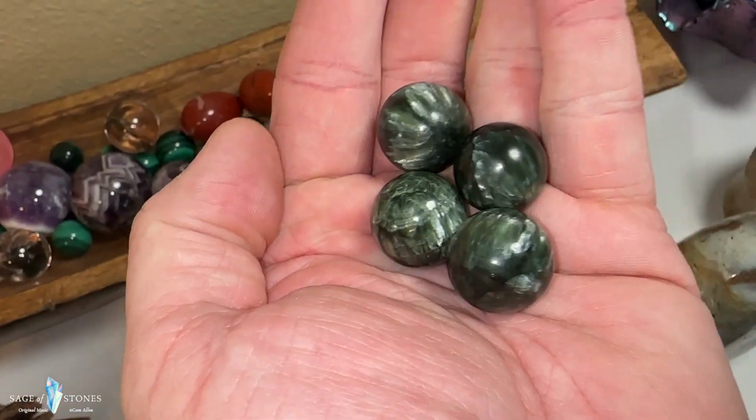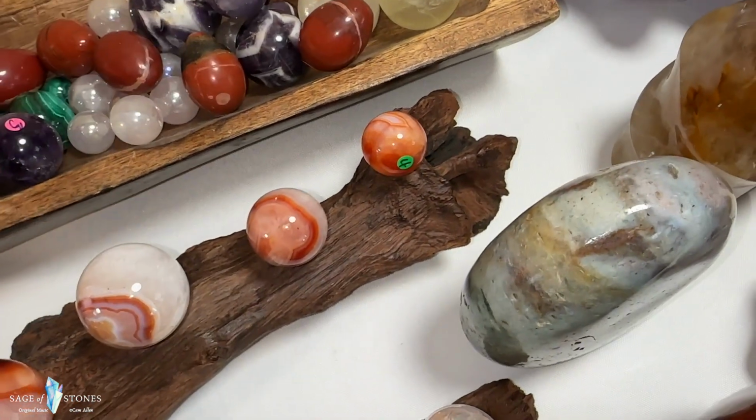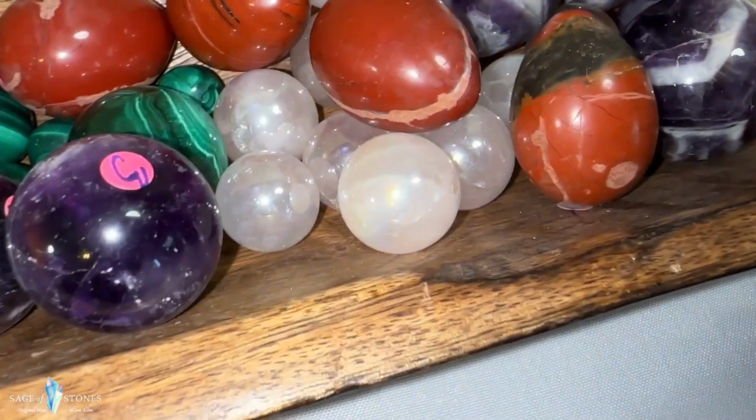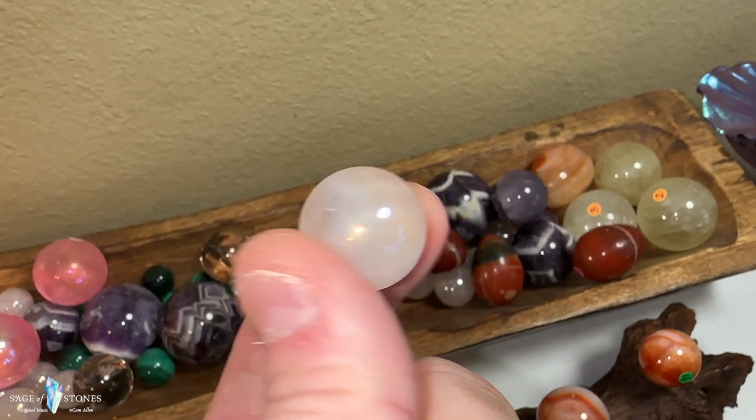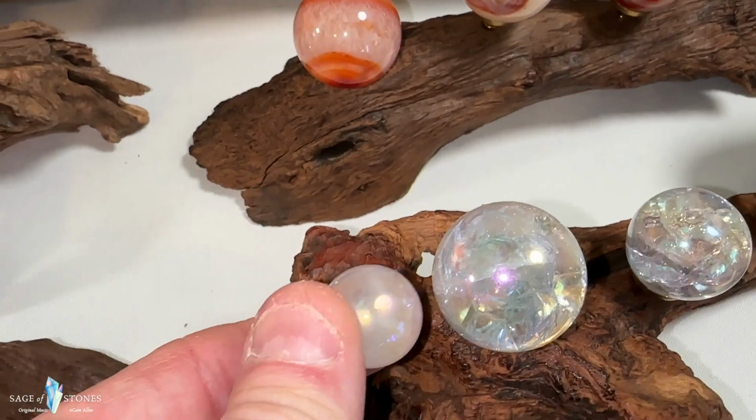I've also got seraphinite slabs. If you haven't seen those, let me know and I can point you to them. I've got these little clear quartz angel aura mini spheres. They're smaller than those guys.